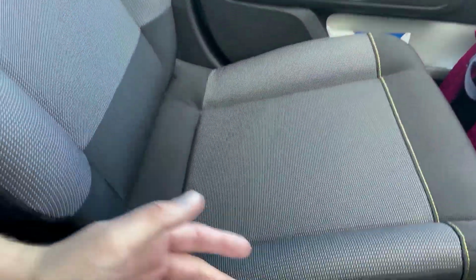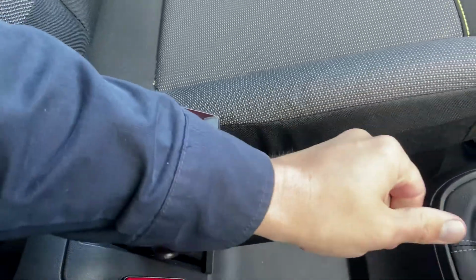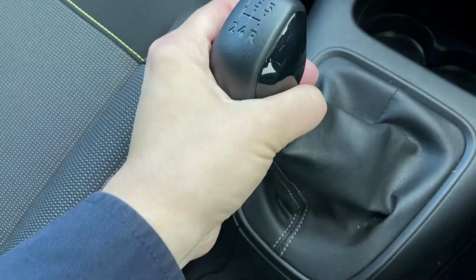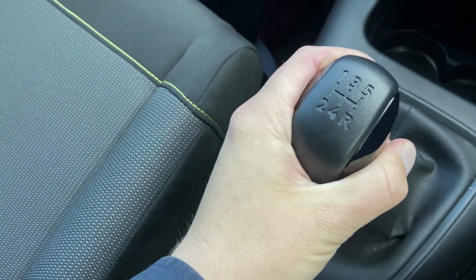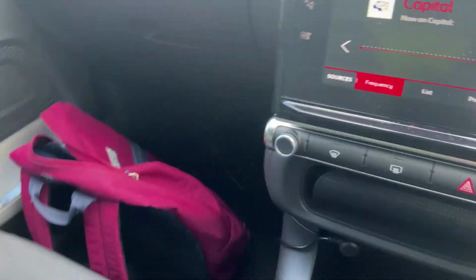What's also quite nice is the fact you've got a manual handbrake, so you can impress your friends with handbrake turns. We have a 5-speed manual in this car, but also available is an automatic, and there's also a diesel available for anybody who wants an oil burner.